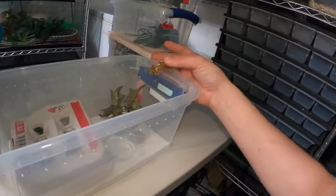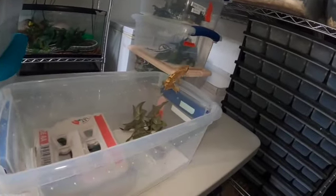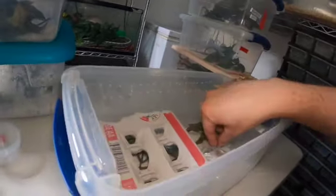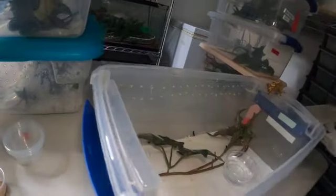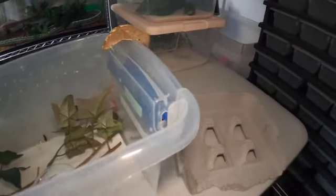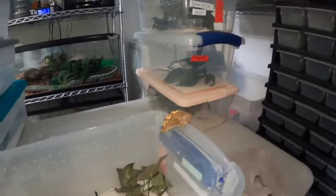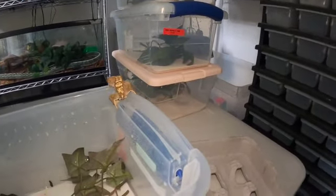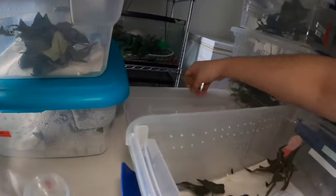I'm pretty sure this one's sold. I'm pretty sure I have to ship this one out. One of these that's separated on its own, I have to ship out next week. Shipped one out this week, delivered a baby gargoyle locally, and I think it's this one. I believe it has to be this one because it's the only one by itself that's for sale. And this one will ship out.